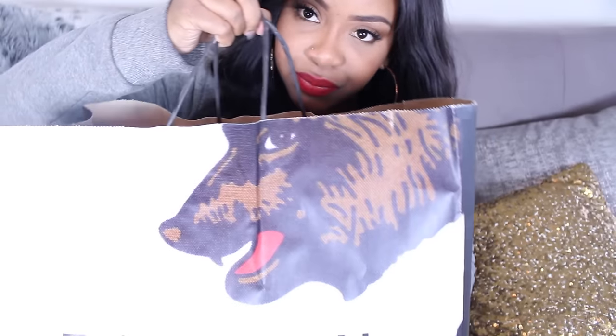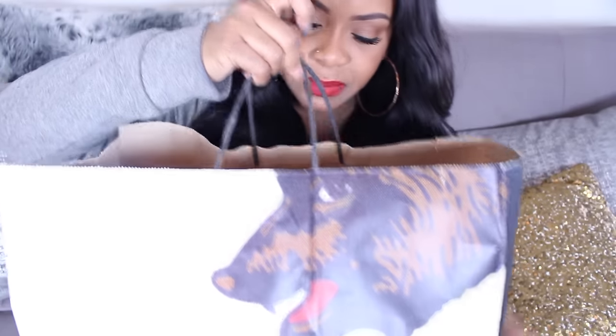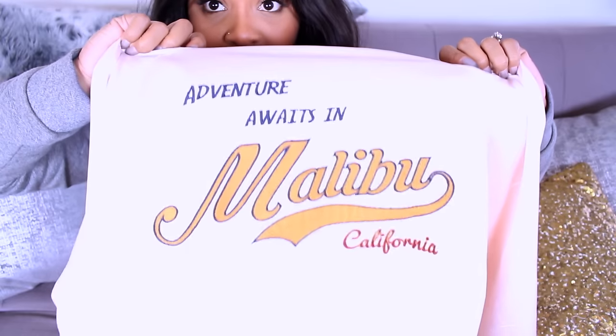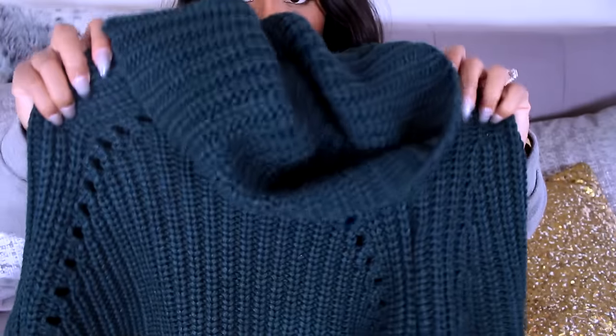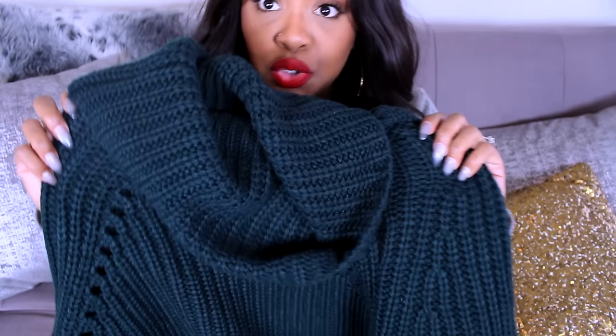Next was PacSun. We don't have that many options to shop at where I live, you guys. But the first jacket I got, which is kind of like this peachy rose gold type of bomber, and it's like a silky material, and it has this cute graphic on the back, and it matches the burgundy shirt. And then I got this huge oversized sweater, which is a beautiful color. I figured it would go really well with the burgundy as well, the Vans.